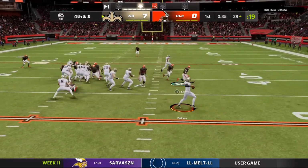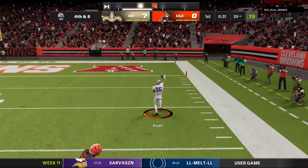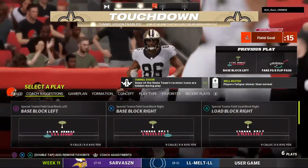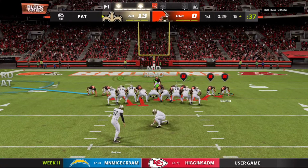Oh, they flip it to the kicker. He looks like he's going to throw it. And it's complete. They're going to get the first. They are not ready for us. The fake field goal catches everyone by surprise. And the Saints lead this now 13-0 here in the opening quarter of the ball game.